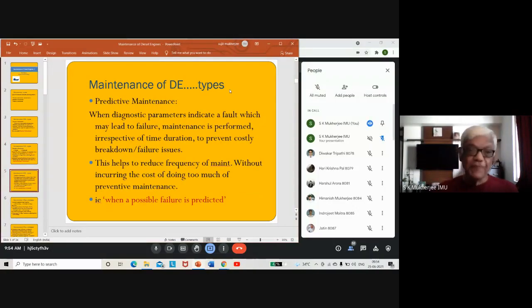Now let's go on to predictive maintenance. What is predictive maintenance? When diagnostic parameters indicate a fault which may lead to a failure, maintenance is performed, irrespective of time duration, to prevent costly breakdowns and failure issues. Okay, now I'll tell you a very detailed one and it will give you an idea of others.